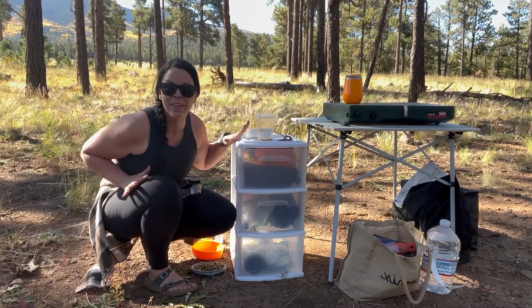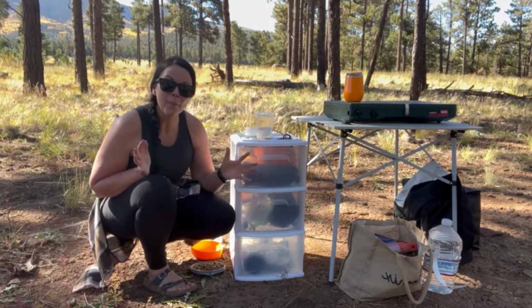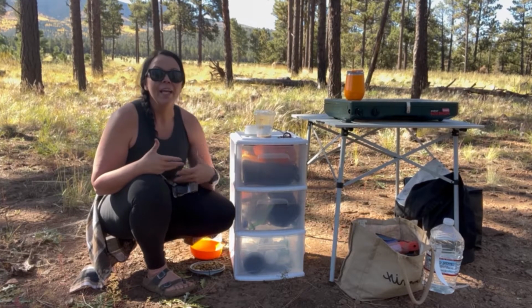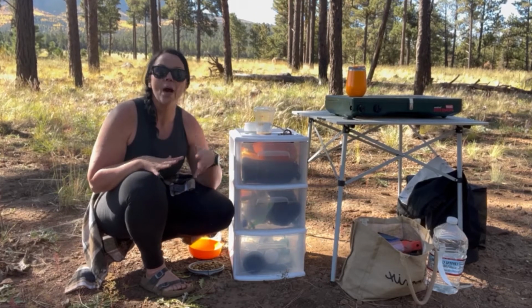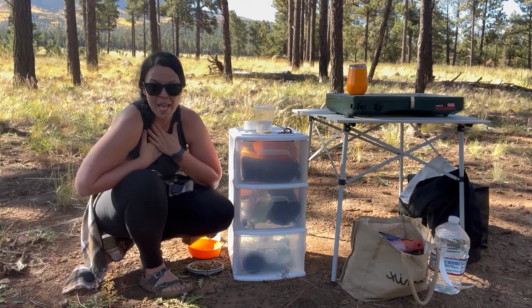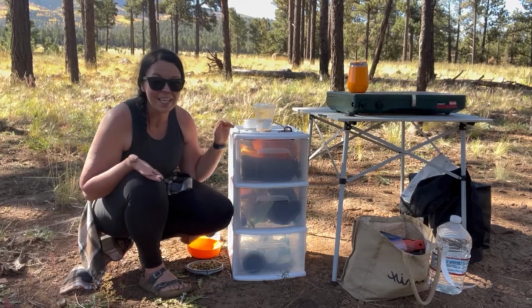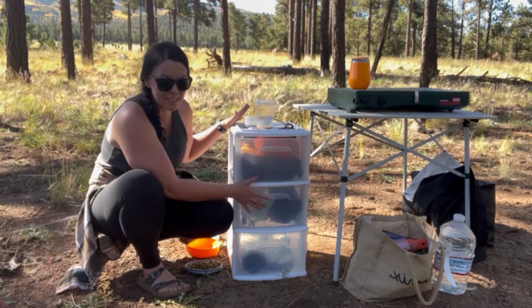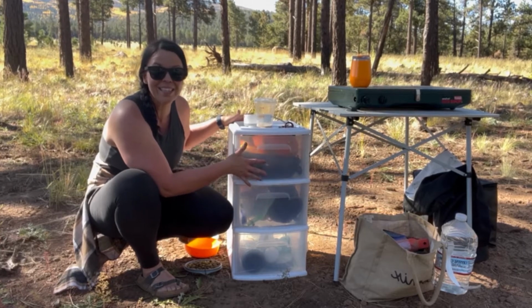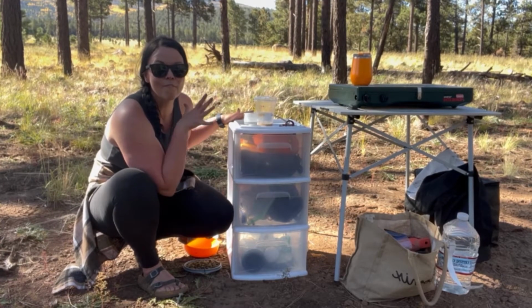This is my favorite piece of camping gear. Now, I have a big Plano box on rollers if I'm going with a larger group or if I have a roof rack, and it works really well. But for single me, just a couple nights, or like I said, this also worked for 5 nights, this 3-drawer system works beautifully. Everything that is in here is just for camping.